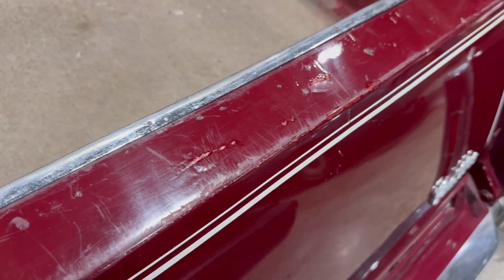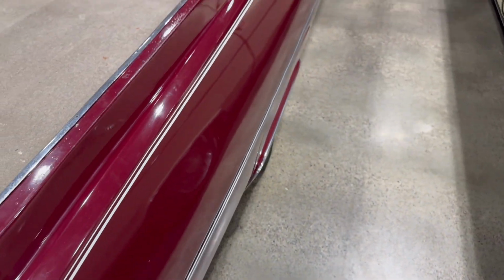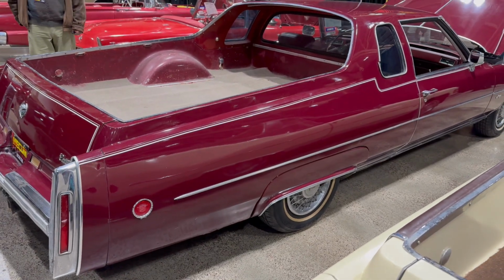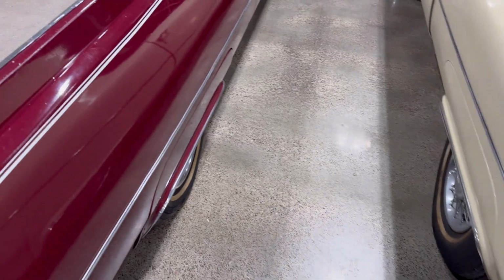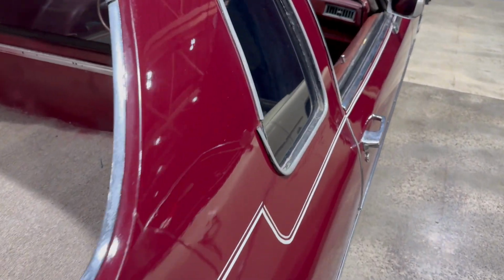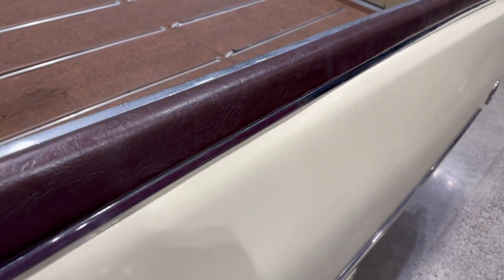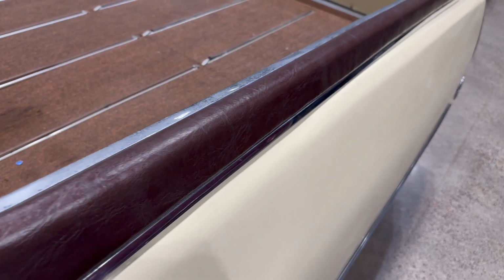You look at the back edge of what would be the tailgate, and it's kind of scratched up and used just like a tailgate would be. Like this thing was actually used as a pickup. This one was all painted on the roof. The cream colored car actually had a vinyl top. It went all the way down the side of the bed. I guess this was a bed rail bed protector from back in the 70s, from when these cars were built.